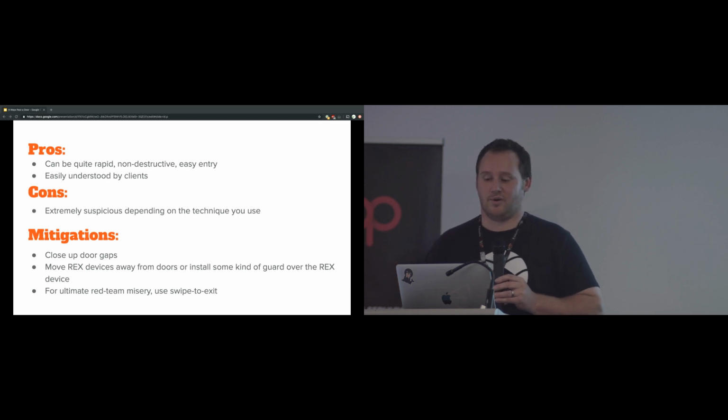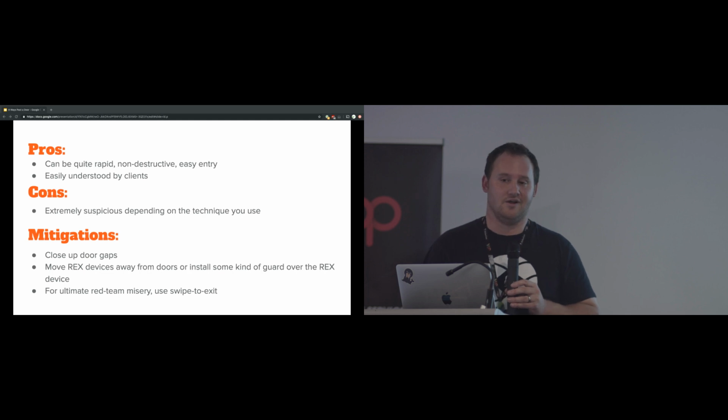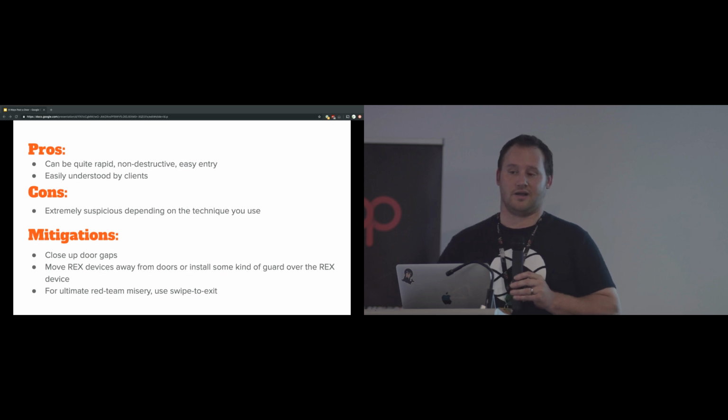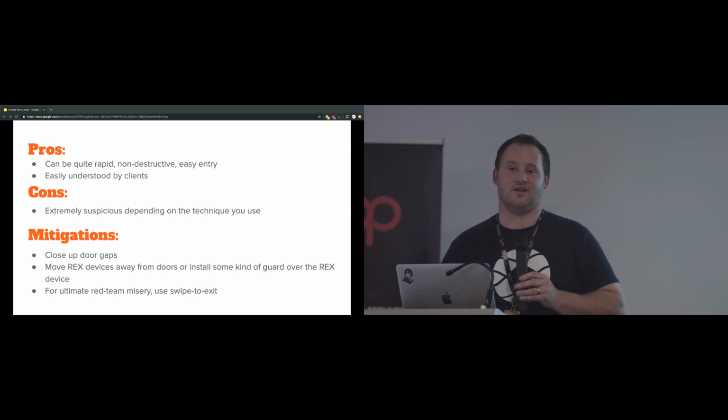Mitigation of unwanted request-to-exit events is usually not that difficult. Basically close the door gap up, whether it's weather stripping or just a plate of aluminium. If that's not really suitable for the situation, you relocate the request-to-exit device away from the door.